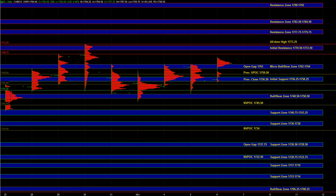Now, on first test of that zone, we can still get responsive sellers active in the market, but we have to be cautious shorting up there, because as ES heads up to initial resistance, buyers are going to be in control across all time frames. We're going to be very close to the all-time high, and we could break and make yet another all-time high today and potentially go up to the 77.75 to 79.75 zone.